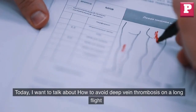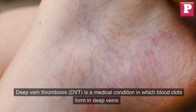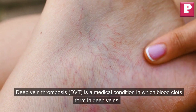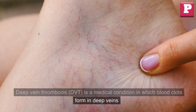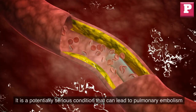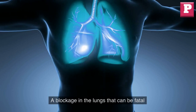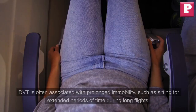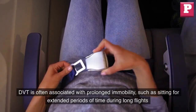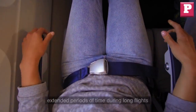Today, I want to talk about how to avoid deep vein thrombosis on a long flight. Deep vein thrombosis, DVT, is a medical condition in which blood clots form in deep veins, usually in the legs. It is a potentially serious condition that can lead to pulmonary embolism, a blockage in the lungs that can be fatal. DVT is often associated with prolonged immobility, such as sitting for extended periods of time during long flights.